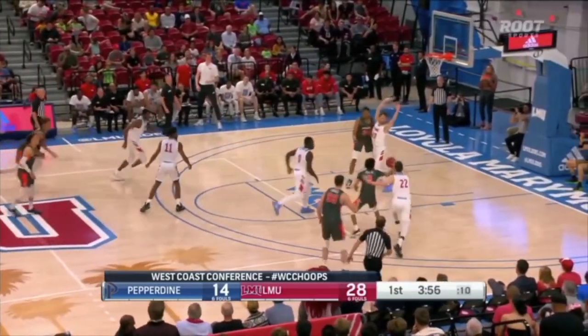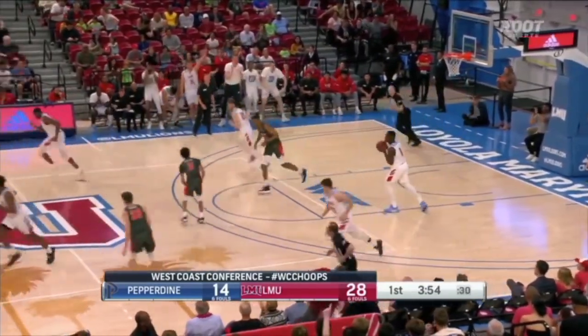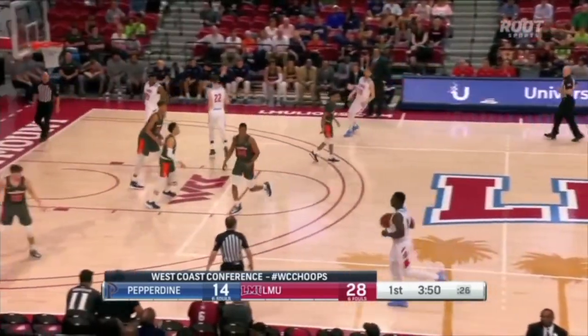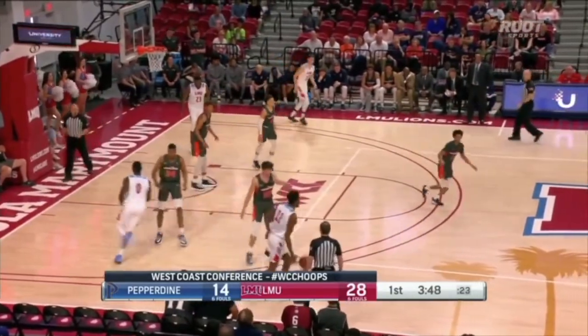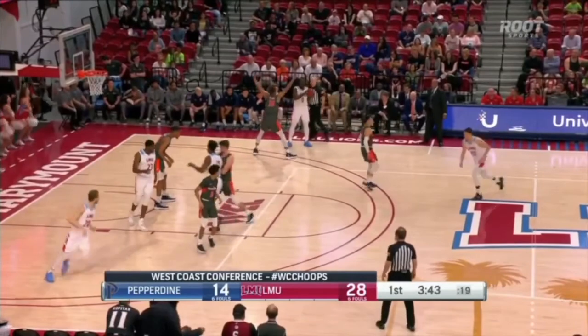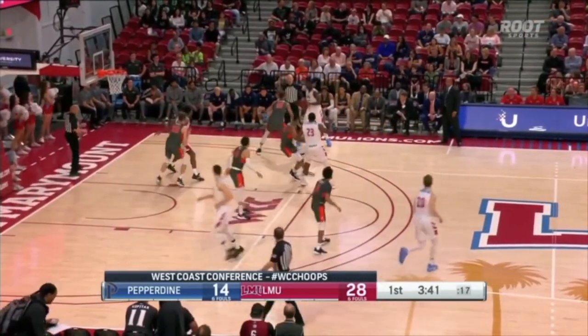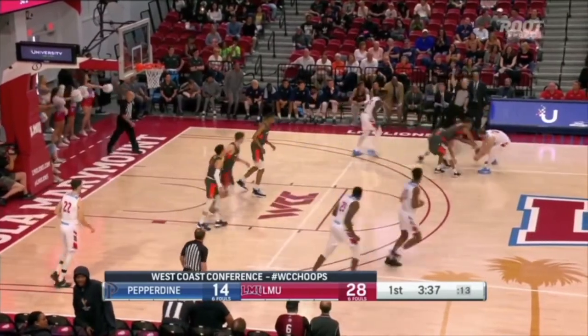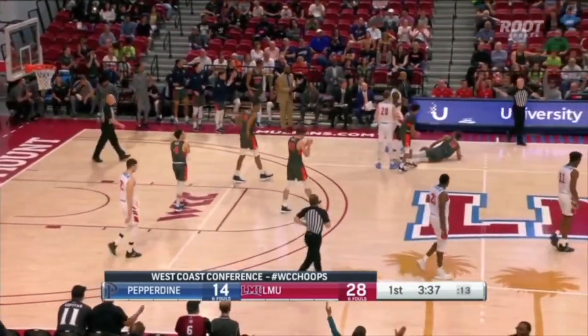He gets that one back. And they turn it over. Turnover number 5 on the Waves. And then you see LMU, they come down and they deliberately run offense. That's what's winning them the game right now. Their patience and their discipline offensively.